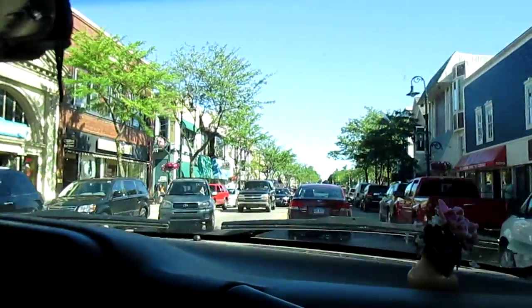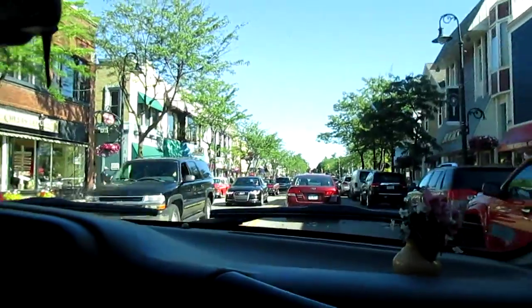This is a gorgeous little town. Well, everything here is cute. Not exactly little. Yeah.